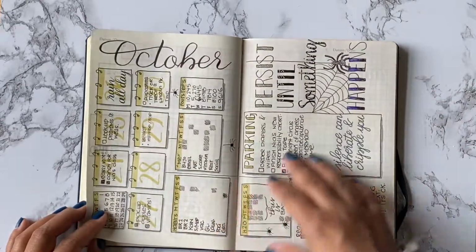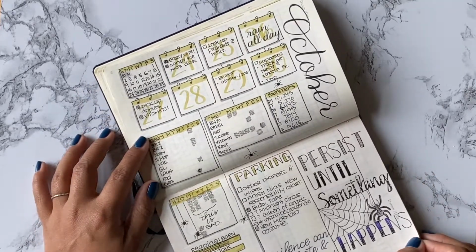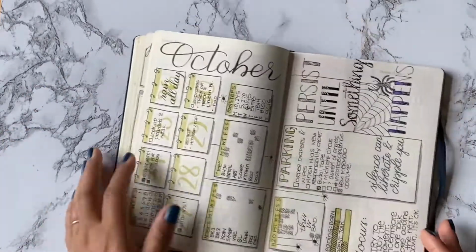It looks like I'm trying out different versions of weekly spreads. I think this is the first time that I went horizontal. No, it wasn't. I think I went horizontal the first time in journal number 2. This is vertical. Duh, this is horizontal.